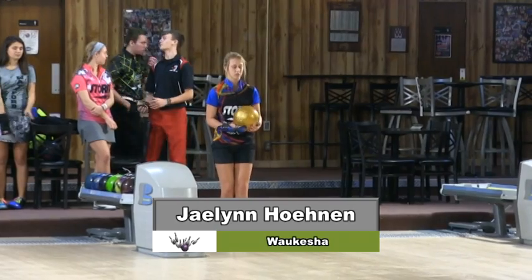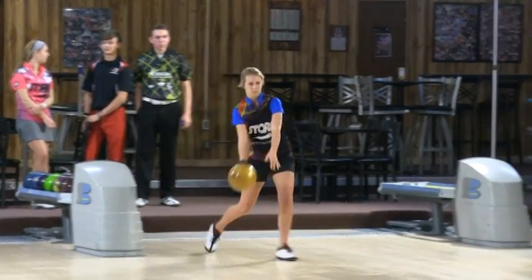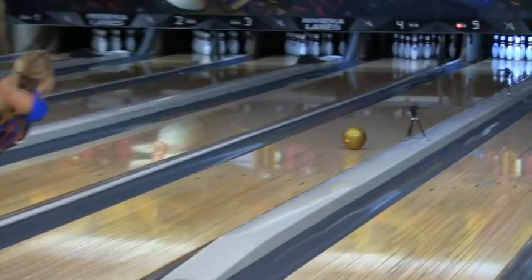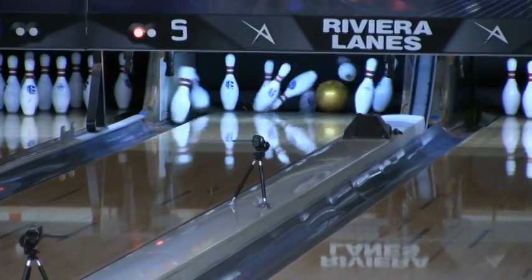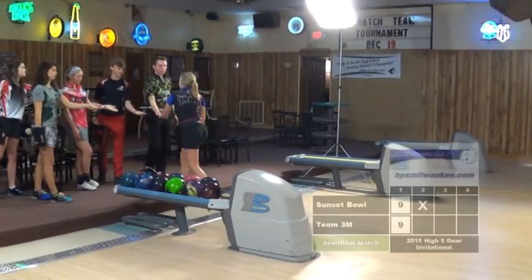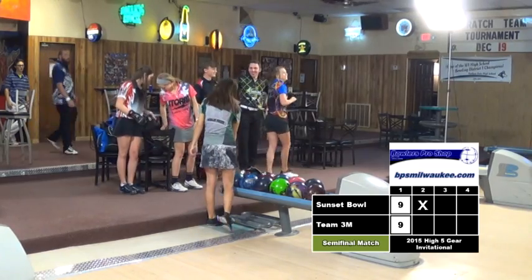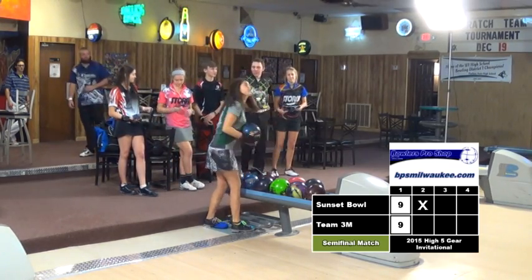And Jalen Hanen, from the family-owned Sunset Bowl in Waukesha. That's why her team is named Sunset Bowl for this event. She made the under 15 junior gold top 16 championships last year in Chicago. You can see why right there with a great ball for a strike. She ripped the rack on her opening shot, and she has also subbed in our Monday Flat Earth League.